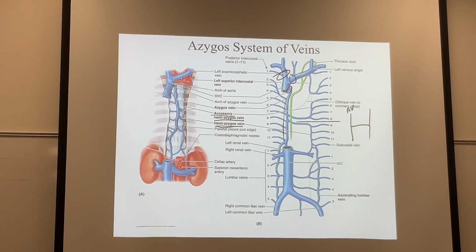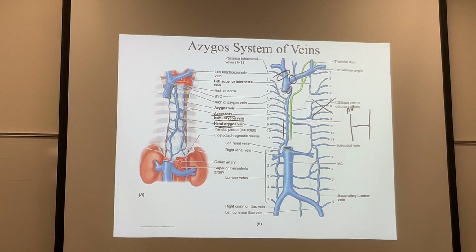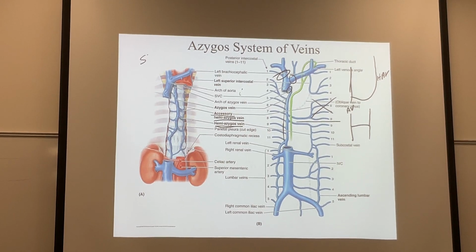Another way that can be seen is sometimes you will have no accessory hemiazygos, and it'll just be that whole hemiazygos vein going into the azygos. It's just anatomical variation, but know that there can be differences in the azygos system. If there's one thing I want you to know, it's that the superior vena cava is getting that azygos. Like that. Okay.